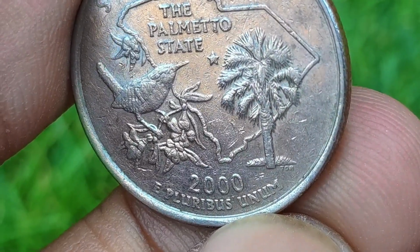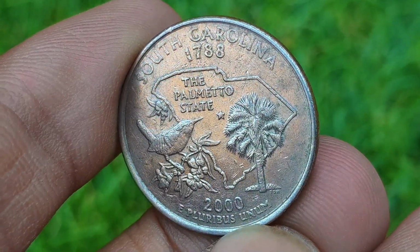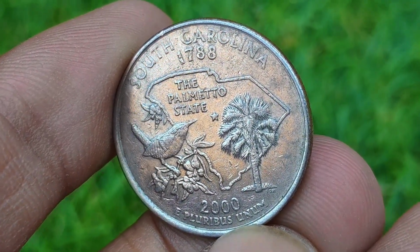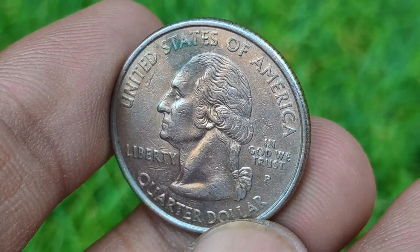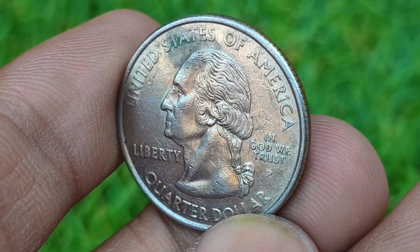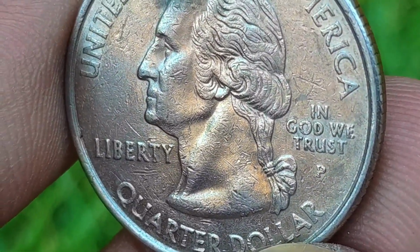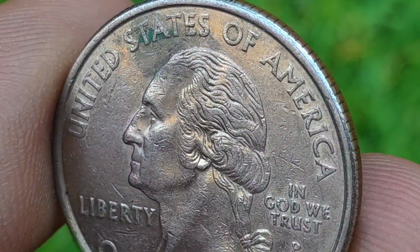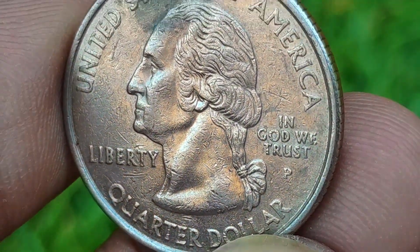Notable errors and their values. Off-center strike error, $100 to $500 plus depending on how dramatic the misalignment is. Double die obverse, DDO, or reverse, DDR, $150 to $1,000 plus if certified by PCGS or NGC. Broad strike error, $50 to $200 plus. Clipped planchet, $75 to $250 plus.